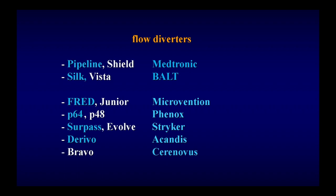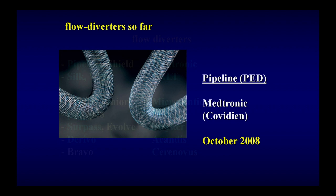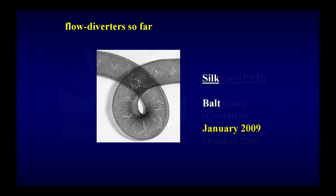And then each company made changes, and we had the Shield, the Silk Vista, the FRED Junior, the P48, the Surpass Evolve, and the Bravo from Cerenovus. So this is the pipeline. We started in October 2008, and it was the very first flow diverter that we used. Immediately after that, we started with the Silk, and in the first 2 years, we did more or less half and half Pipelines and Silk.